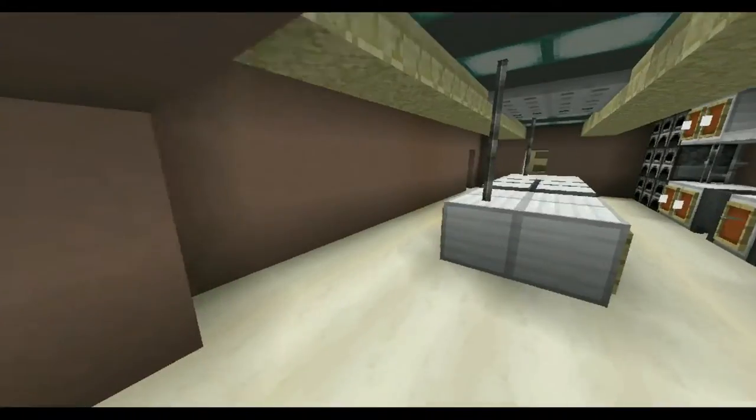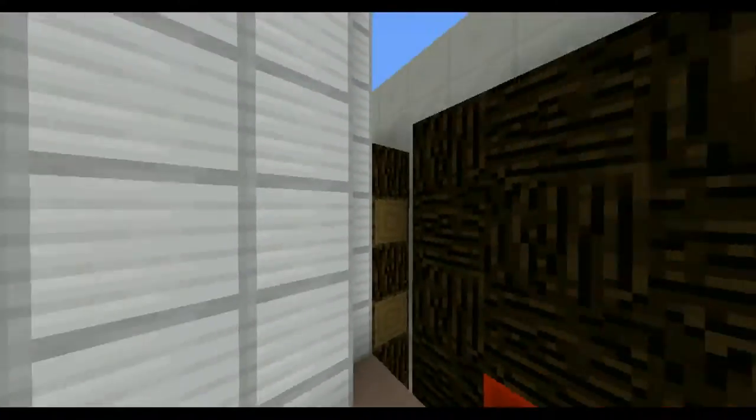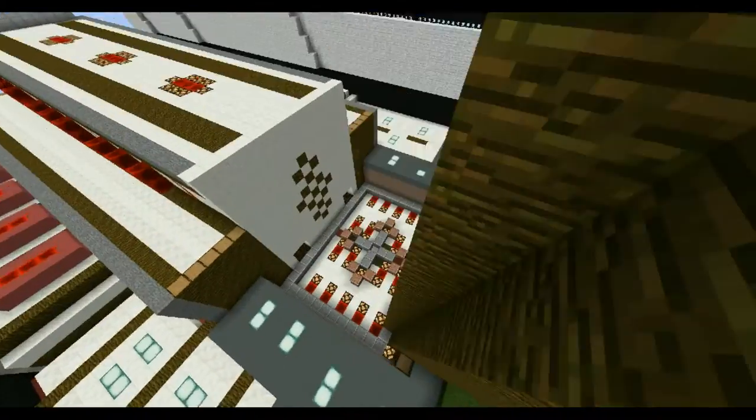How do I get out of here? Hold on. Whee! Okay.